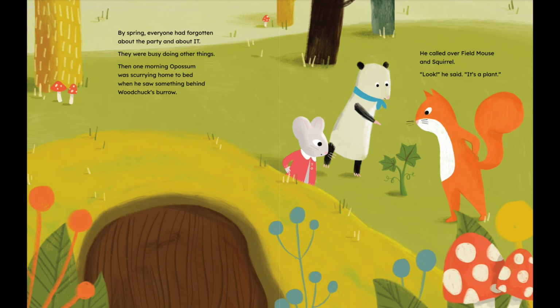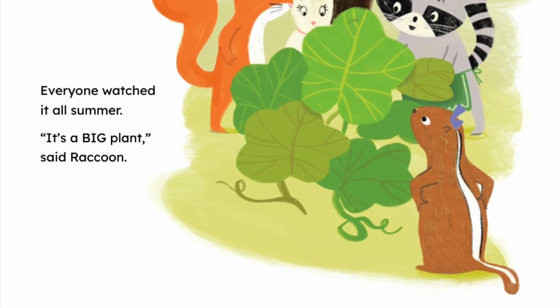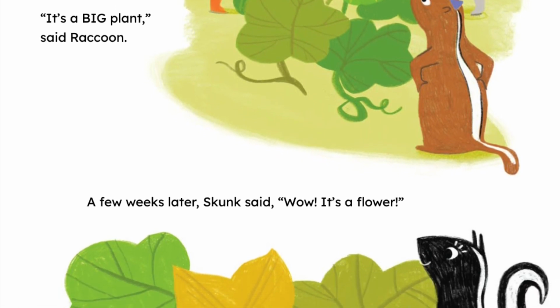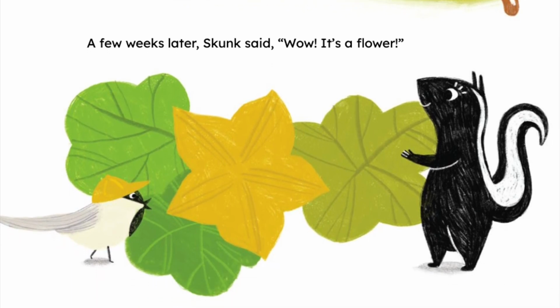Then one morning, a possum was scurrying home to bed when he saw something behind Woodchuck's burrow. It's a tiny little plant. He called over Field Mouse and Squirrel and said, "Look, it's a plant!" And everyone watched it grow all summer. Look, it's getting more leaves and vines. "It's a big plant," said Raccoon. And a few weeks later, Skunk said, "Wow, it's a flower." Yeah, there are some yellow blossoms growing on the vine.